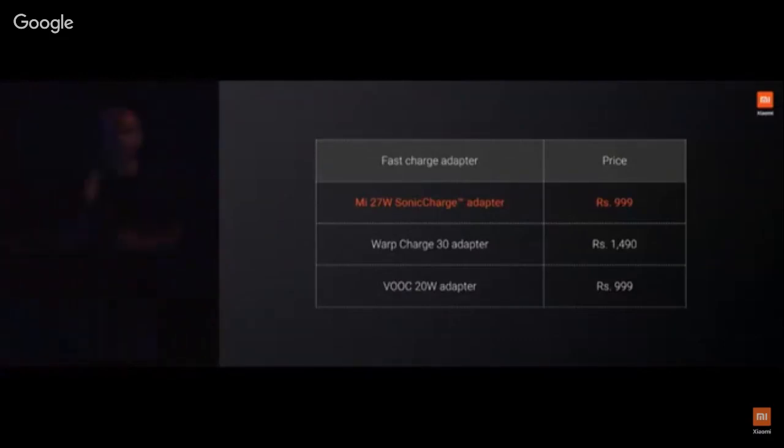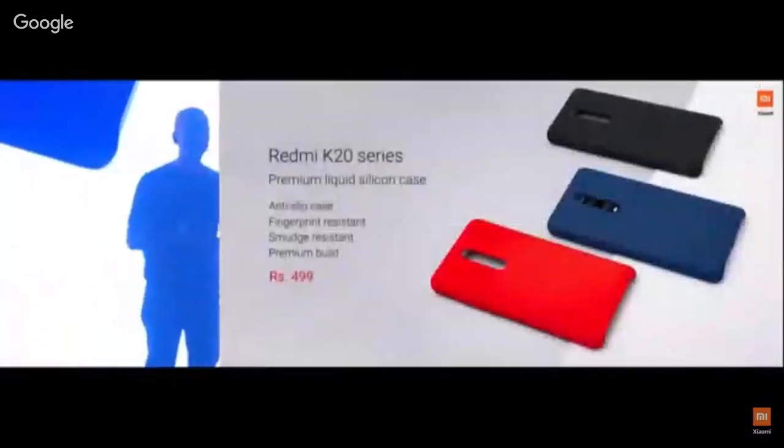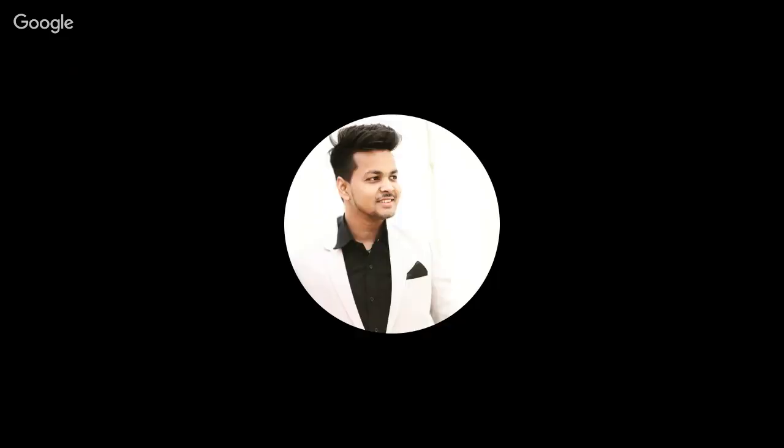We're also launching the cases. So this is the ultra premium case in three different colors that you can also buy from mi.com.